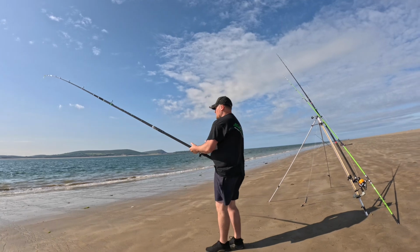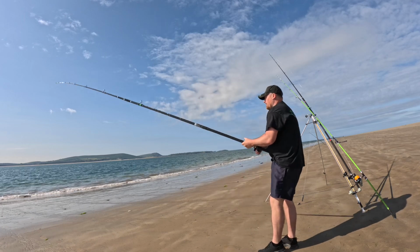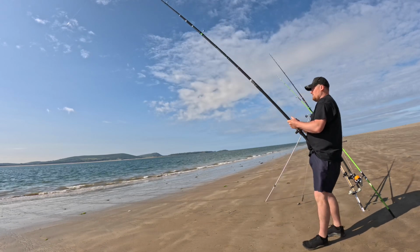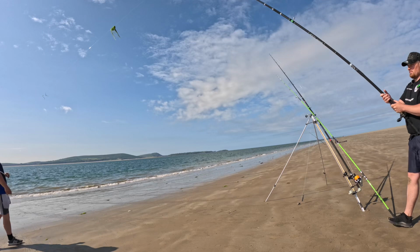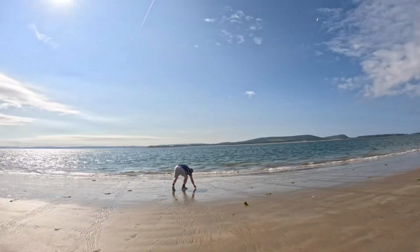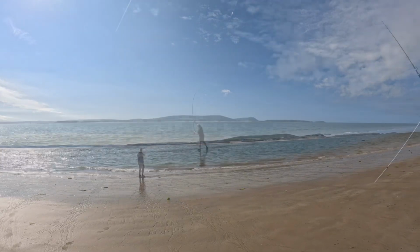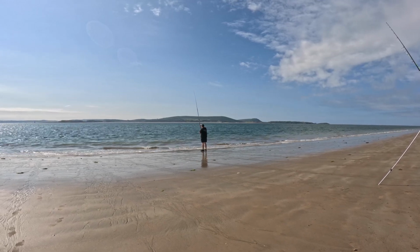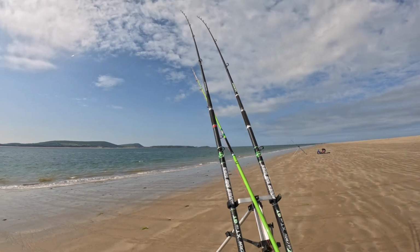So, yeah, there's bags of weed out there. Yeah, I'll bring up the beach now. That's what we're up against. All our weed. Doesn't help when your so-called mates drag you in, but get him back out. So that's two big rods out with joeys. 10-ounce leads.